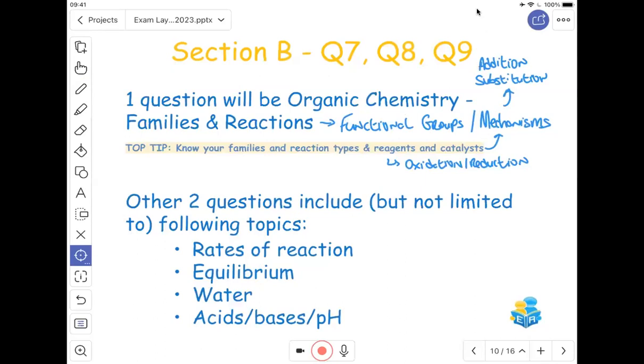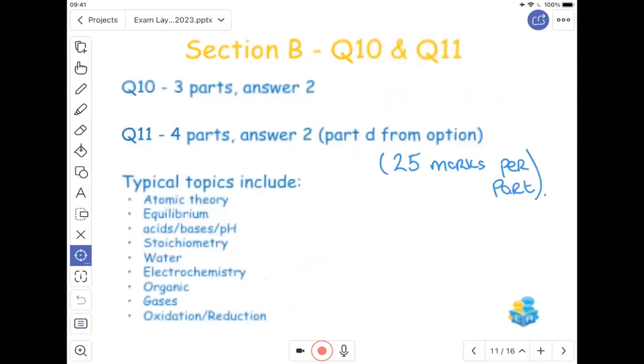They're not limited to these topics, other ones could come up, but these are the main ones that come up in question 7, 8 and 9, whichever one of those is not your organic question. Moving on then to questions 10 and 11.